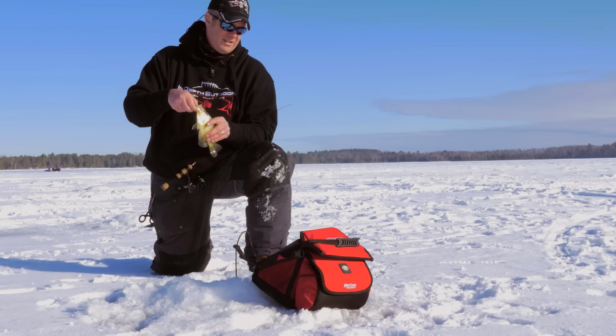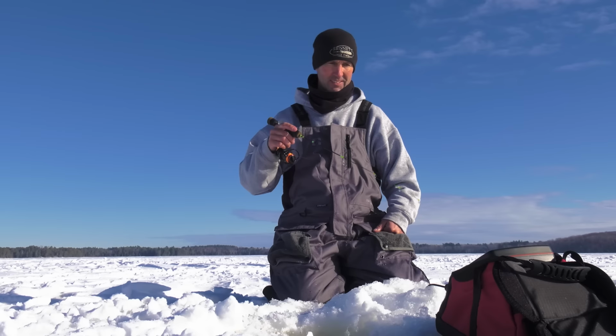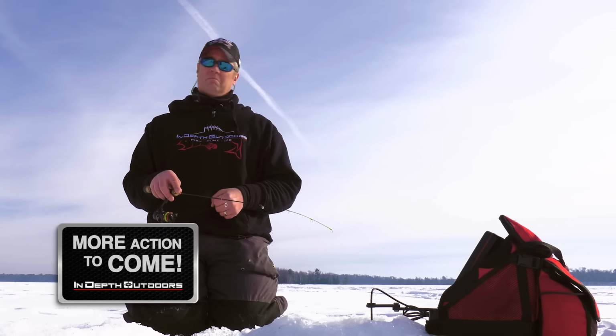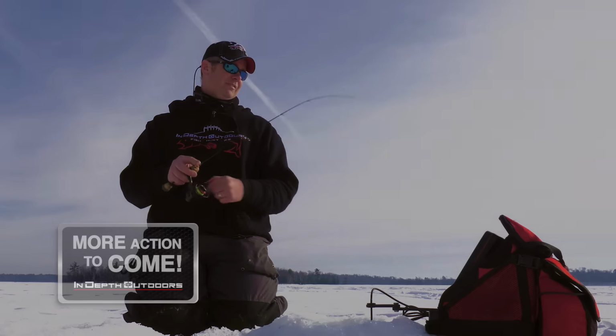That size is kind of typical for this side of the lake. Yeah. You ready to make a move? I think so. What you got in mind? I think we'll move over probably in the mouth of a bay, right as the channel comes out. Let's try that. You've got my undivided attention and trust. All right, let's roll.